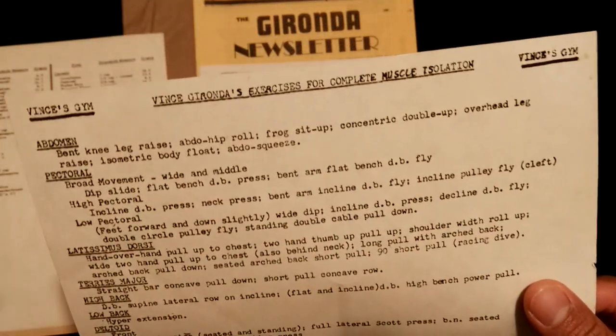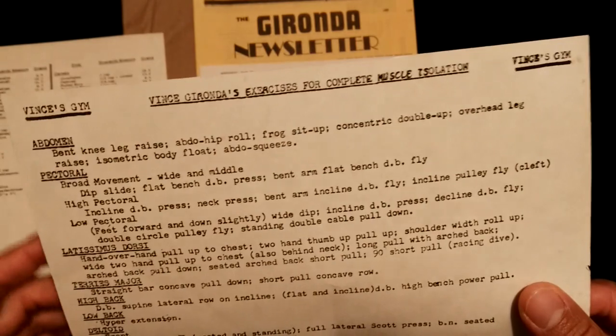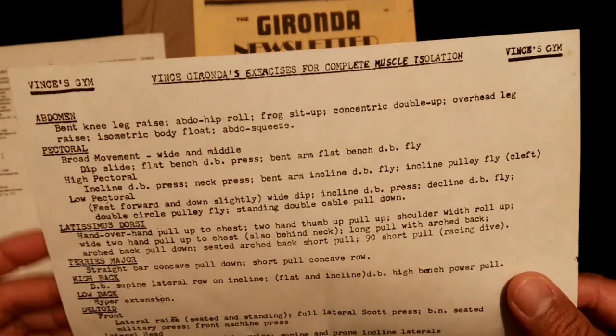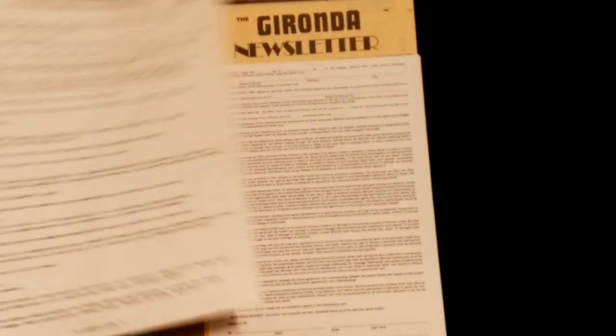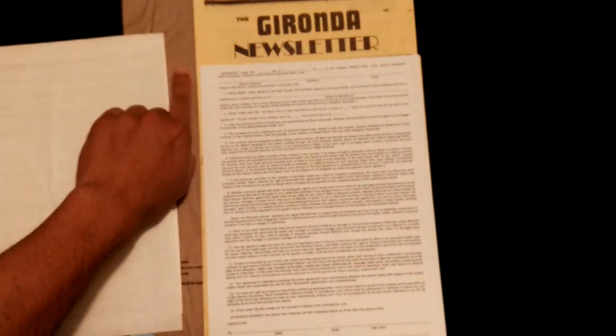And then we have a list from Vince's gym: Exercises for complete muscular isolation, written by Vince Gironda. I mean, again, a document I have never ever seen before, right? These things are so rare.